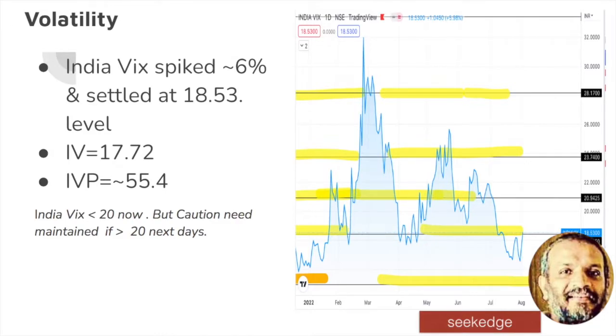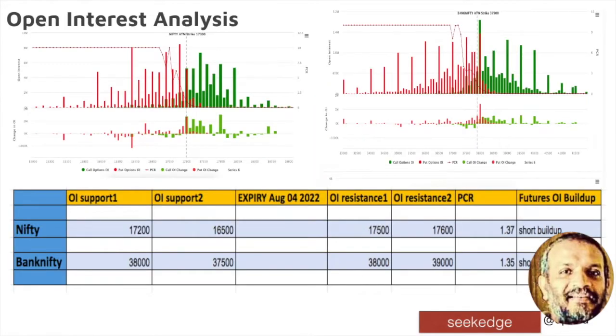But overall volatility is below 20, but it is rising up. It has spiked despite the price also moving up in the Nifty index. So you have to be cautious. Operators analysis showing the levels, right, there is good put writing that is seen at levels.